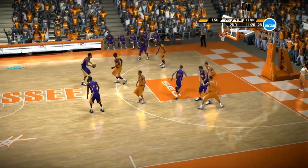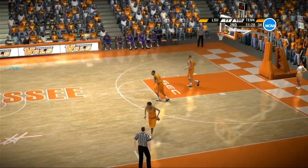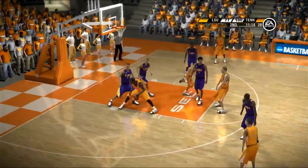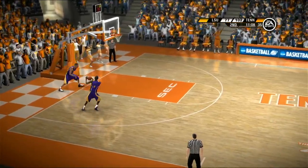Working around the perimeter, trying to draw some contact. Basket falls despite the contact. Work it inside, and he tries a drop step. Defensively, nice job. Great job using his footwork defensively to beat him to the spot.